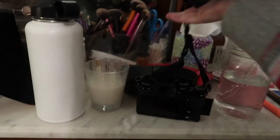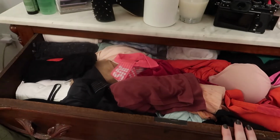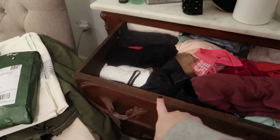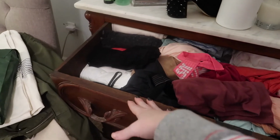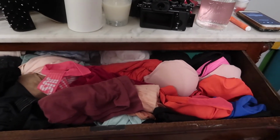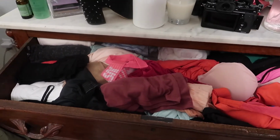So the top drawer is really my main goal tonight. This is where all my workout stuff lives, so all of my sports bras, all of my tank tops, workout tops and all of those. I'm going to give this a nice sort after I sort all the laundry and fold it, and see if it transforms the drawer. So I will show you once I can.